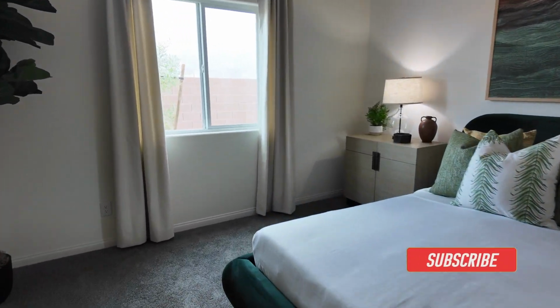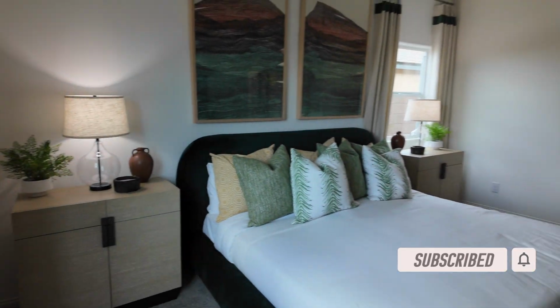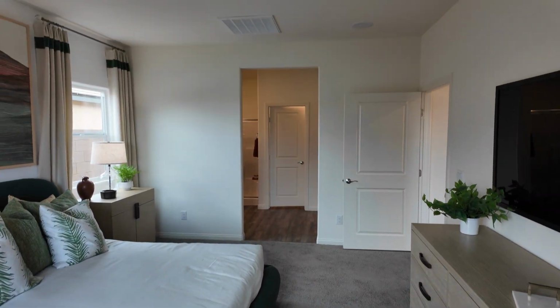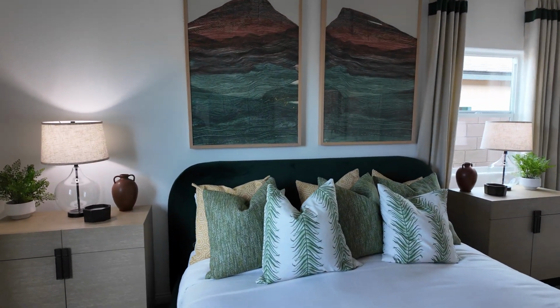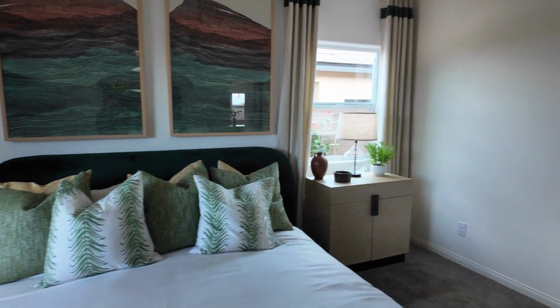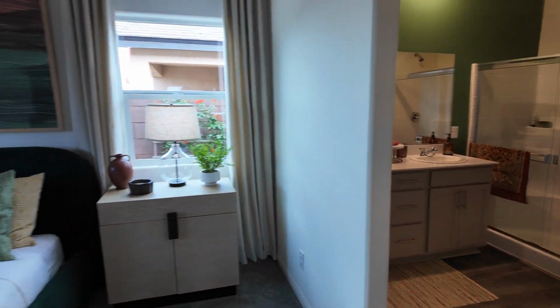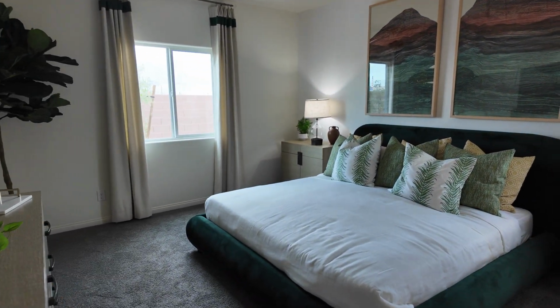So we're here in the primary bedroom. Huge primary bedroom. So this is towards the back of the house. So we've got a window right there. Huge king size bed. It's really good size. There's only a lamp on right now, and it's about 1 o'clock in the afternoon, and we've got another window there. So it's really bright in here. A lot of natural light coming into this room.